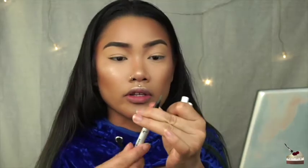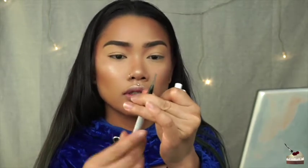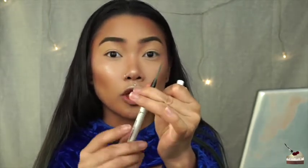If I scroll all this all the way up, I hope it doesn't break. This is all the product that you're getting for $24. So I don't think it's worth it. I'm just gonna conceal my brows a little bit because they're looking a little messy.